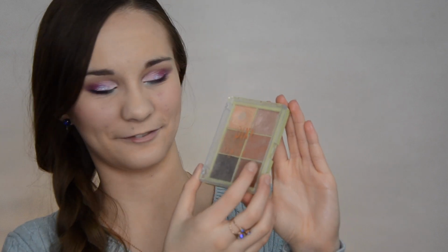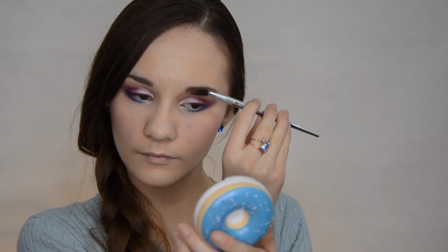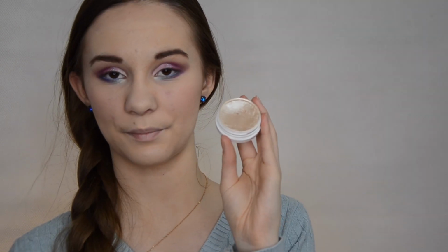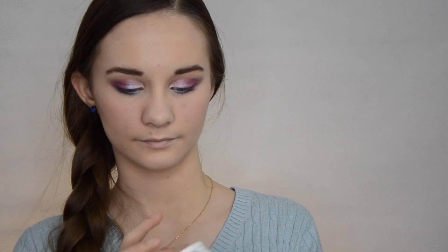Pixie palette has been very well loved. And now I'm going to use the color Potato to color in my eyebrows because she has light brown eyebrows. So now I'm using my ColourPop Flexitarian highlighter. And one swatch in the pan, one swatch on the hand. Pigment is very, very soft.